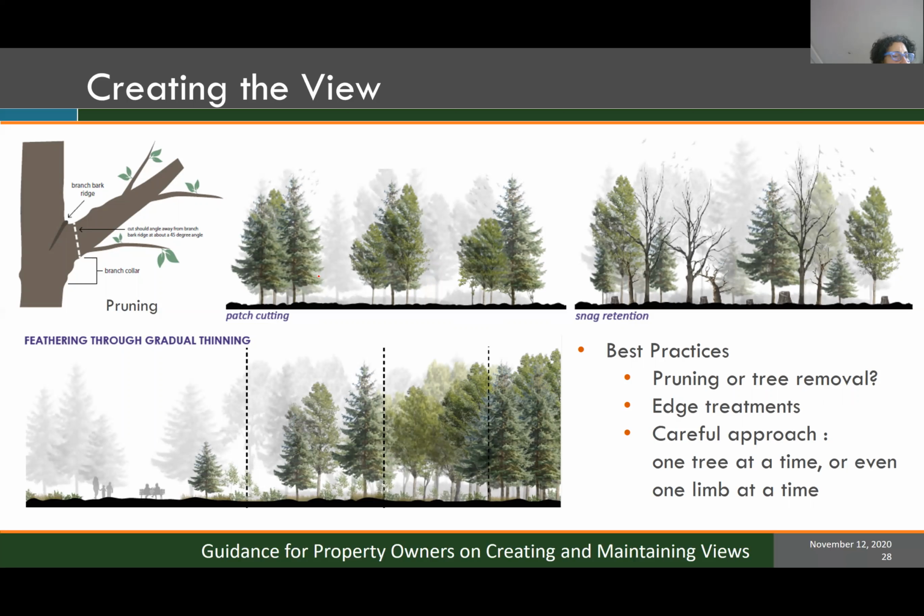For example, how to leave feathered edges through the gradual thinning of vegetation across the view area. The feathered edges will likely have a more natural appearance than straight edges and provide habitat opportunities.